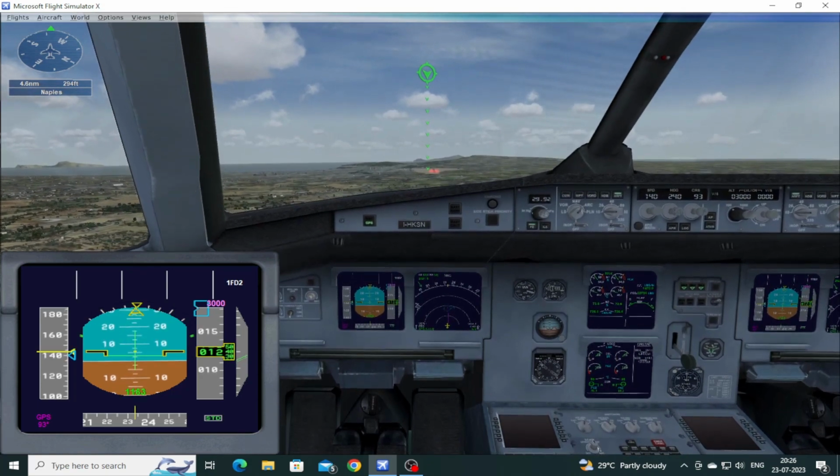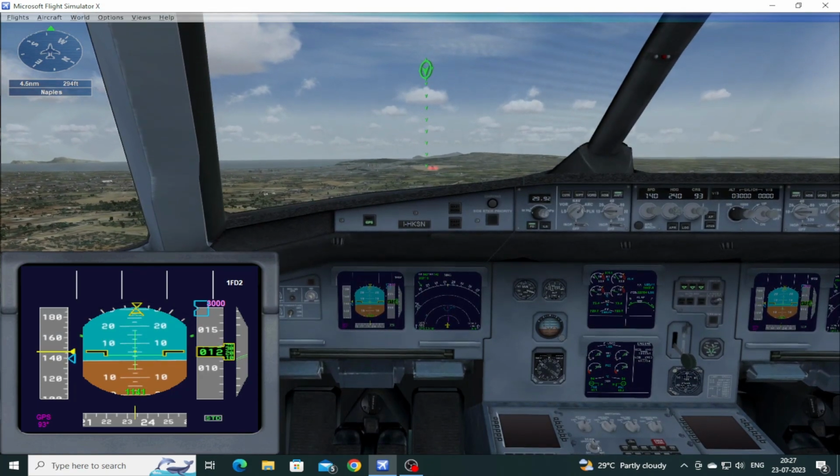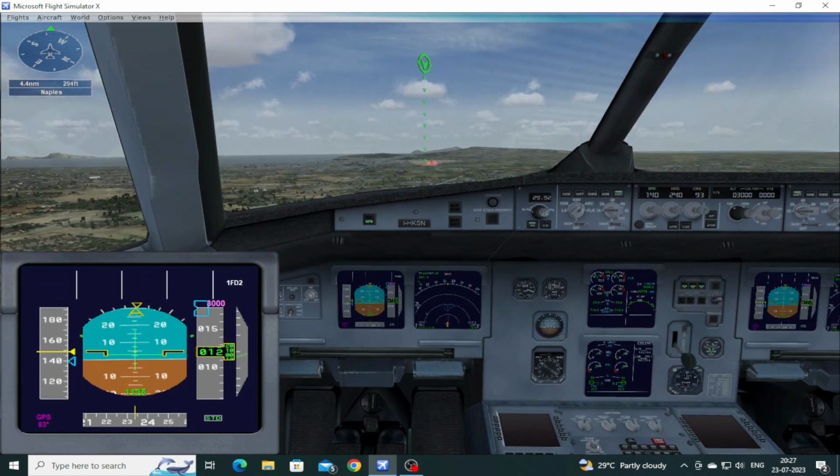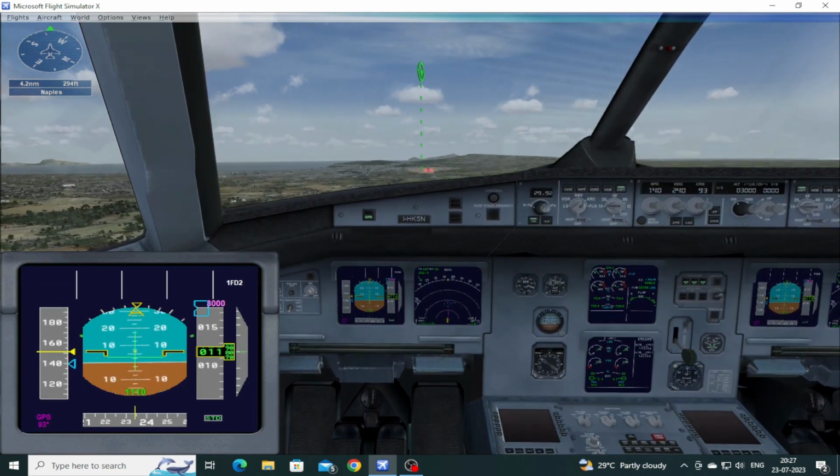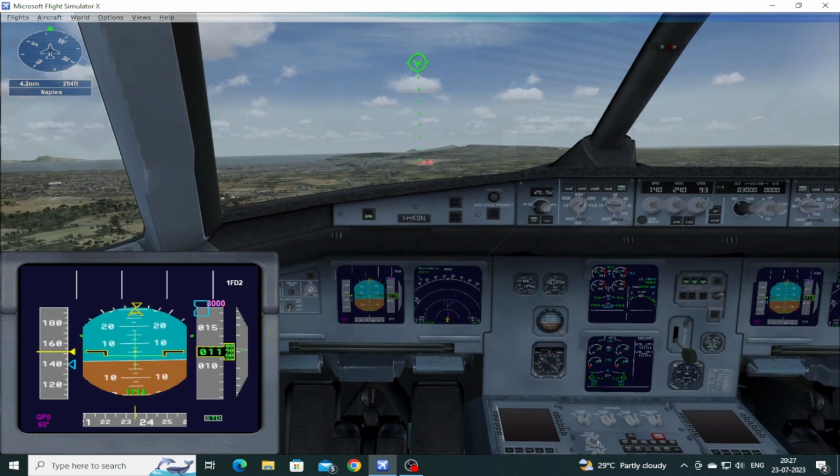Let's run through the before landing checklist. Landing gear, down. Flaps, set to full. Landing checklist complete.